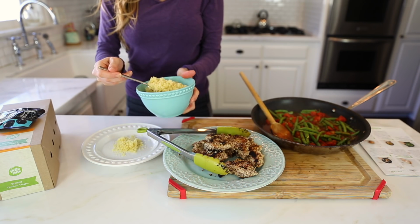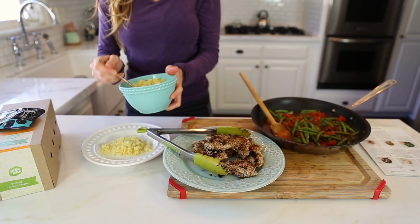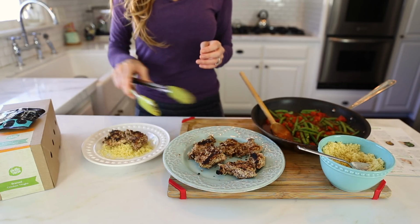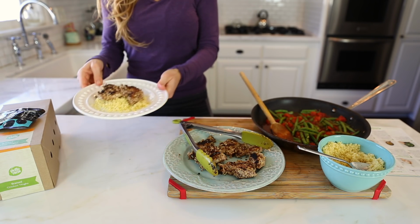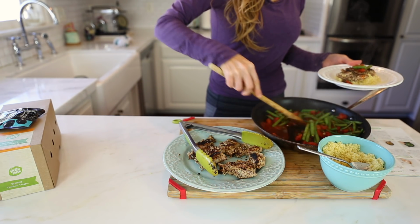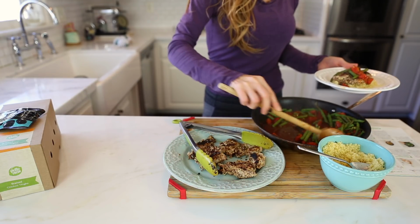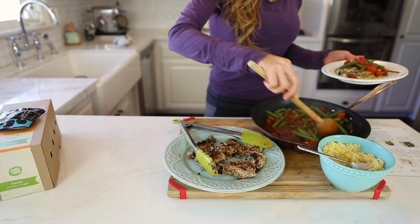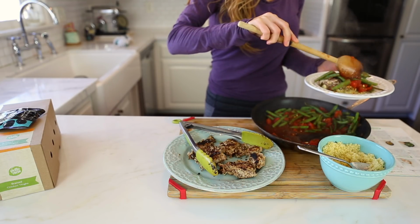Just spoon out some of the couscous onto a plate. Now I'm trying to make it really pretty for you guys, but in real life you don't have to have a beautiful presentation. Just get it on the plate. It's good to go. And then a couple pieces of chicken, and dump the veggie mixture right on top. And this meal serves 2. It actually was quite a lot. We both had it, but then there was some leftover.